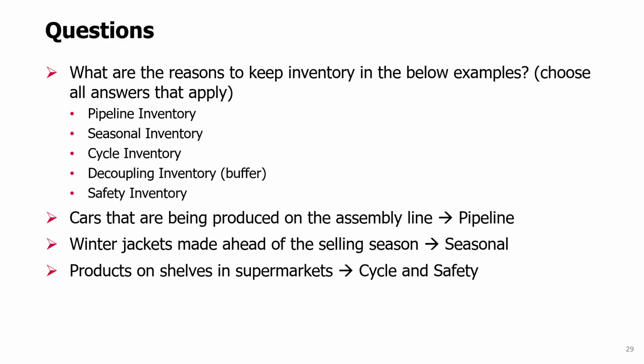So here are some questions. What are the reasons to keep inventory in the below examples? Choose all answers that apply. Is this a pipeline inventory, seasonal, cycle, decoupling, or safety inventory? Cars that are being produced on the assembly line would be a pipeline inventory. This is the work in progress.